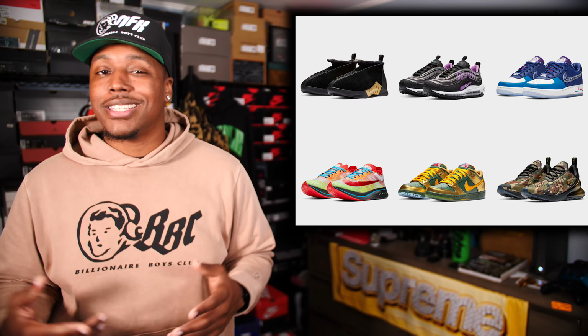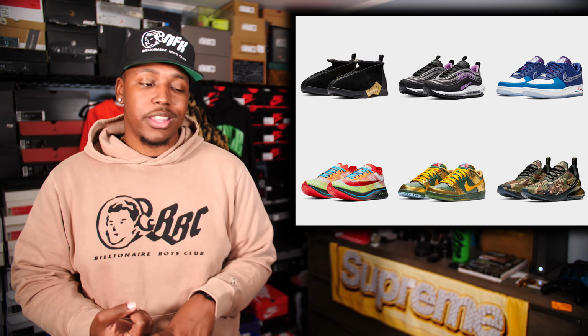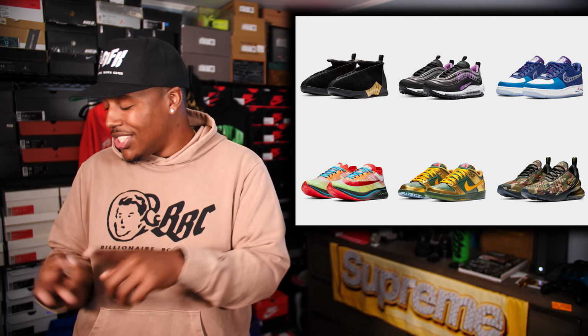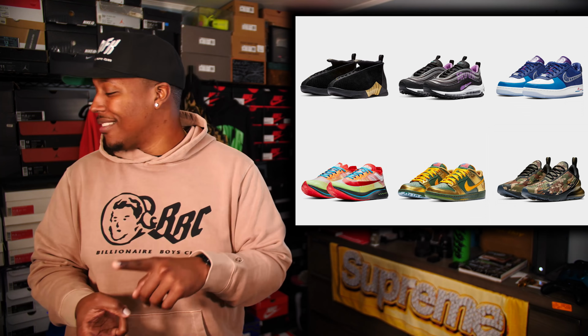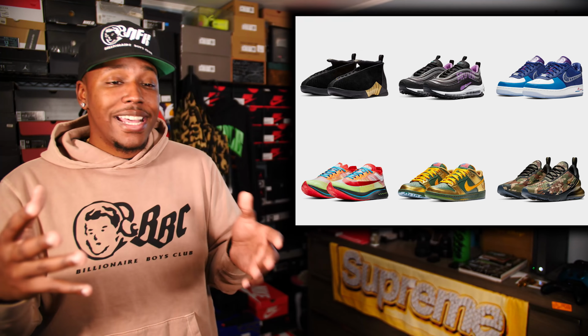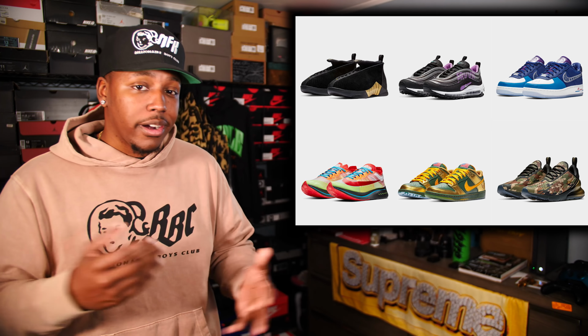So for me, I'd probably say the Force is at number 1, the Zoom Fly is at number 2, the 97 is at number 3. Then you got the Dunks at number 4. You know, 5 and 6 are just interchangeable. The 270 and the 15, they can go back and forth. But that is the full Nike Doernbecher collection.